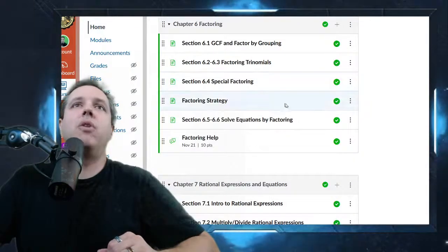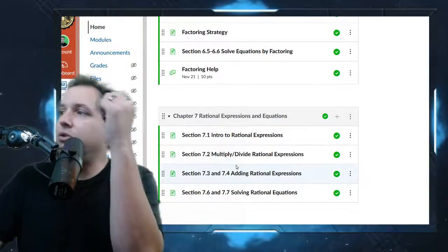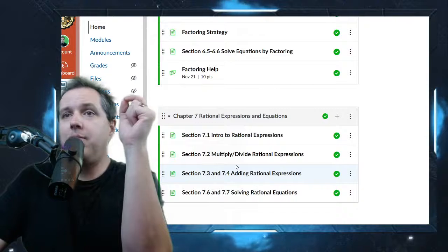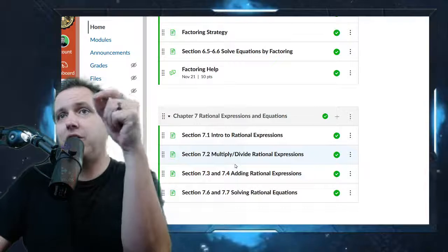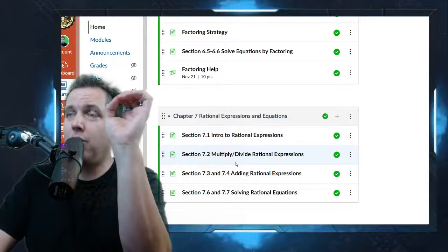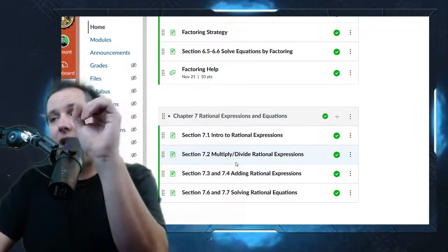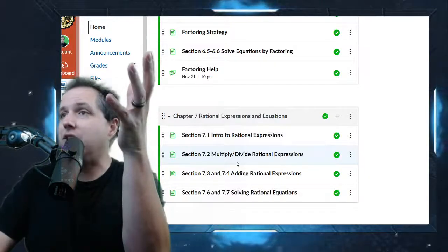Okay, with that said, where are we? So we've got these chapters. We're working on rational expressions. Last time we introduced rational expressions, we talked about simplifying. We talked about, what was the other thing? Oh, undefined. Where is a rational expression defined? Where is it undefined? Remember, it's perfectly normal to have 0 in the numerator of a fraction. It is completely unacceptable to have 0 in the denominator of a fraction. And rational expressions are just fancy fractions. That's all we're dealing with.